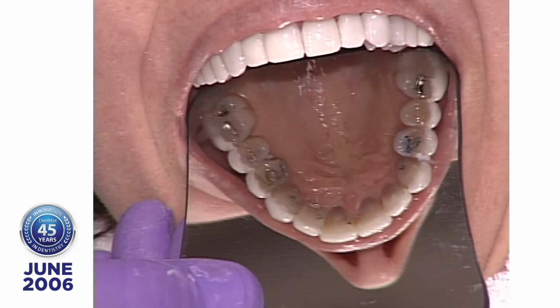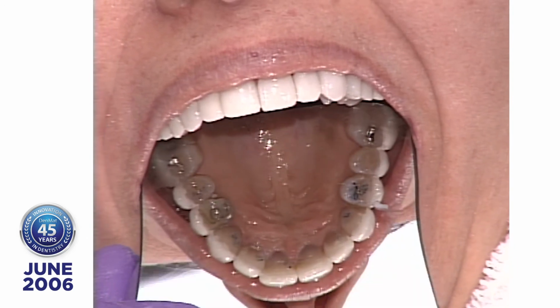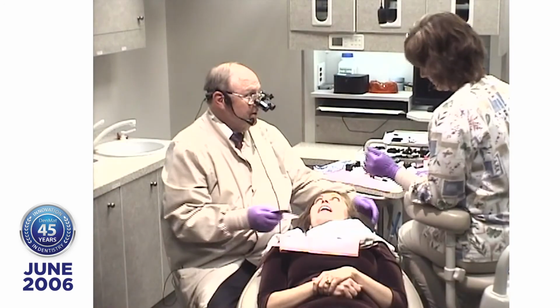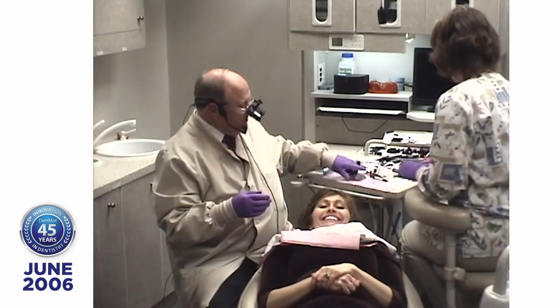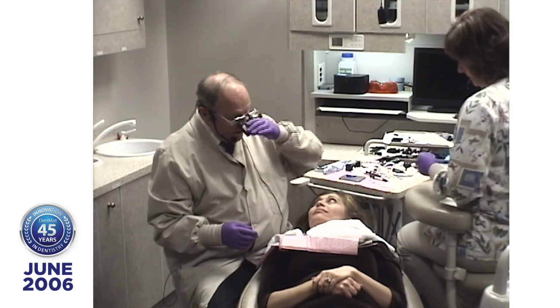And let's see what Joanne looks like on the lingual. And then you can see the contrast between the color of their tooth and what we gave her. And we did that in about an hour and a half on 12 teeth. Changed my life in an hour and a half. Yeah, isn't that amazing when you think about it?